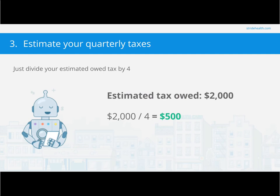So step 3, estimate your quarterly taxes. We already figured out that your estimated tax owed is going to be $2,000 because that's the tax owed that isn't already taken care of for you by withholding in your paycheck. So $2,000 is above the $1,000 limit. And if your tax owed is above that $1,000 limit, then you do need to pay estimated or quarterly payments throughout the year. So we take that estimated tax owed of $2,000, we divide it by 4, and figure out that each estimated or quarterly payment that you need to make throughout the year is $500. So you need to be paying $500 4 times per year to make up for the estimated tax owed that we figured for you.